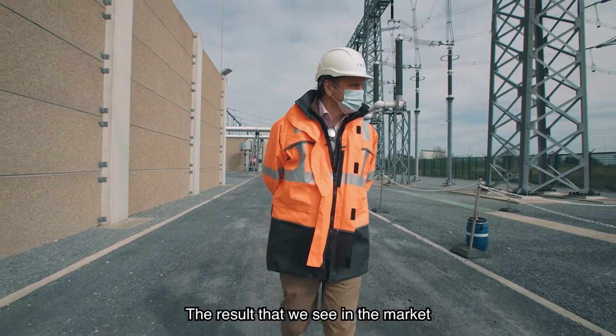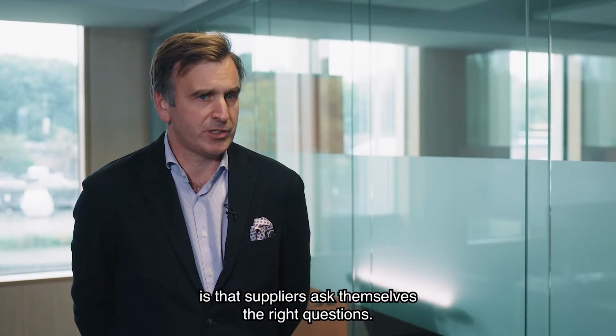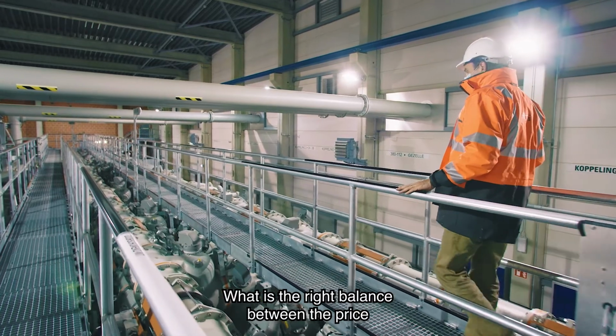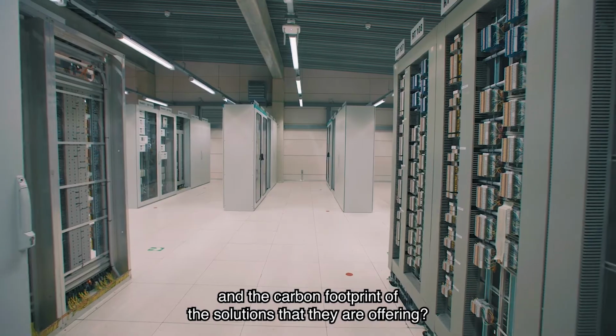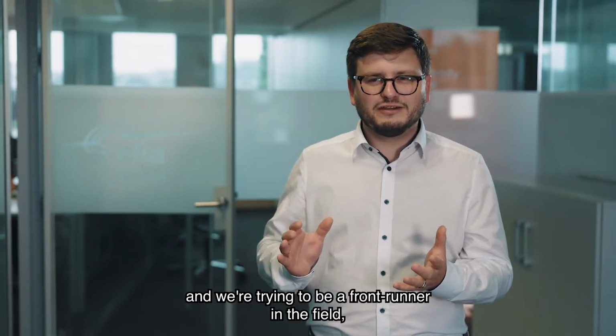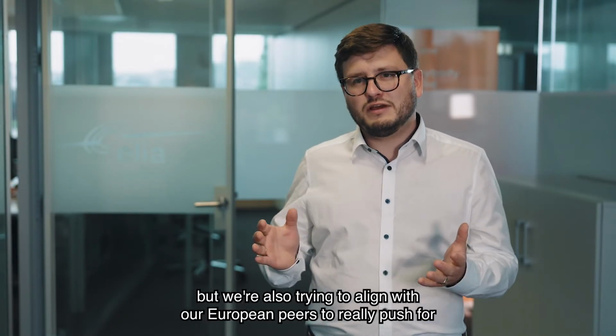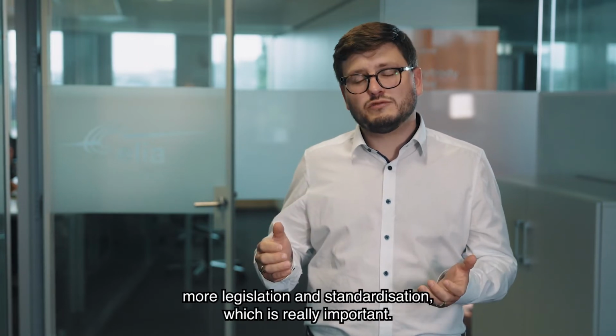So the result that we see in the market is that the suppliers ask themselves the right questions. What is the right balance between the price and the carbon footprint of the solutions that they are offering? So I think we're moving in the right direction and we try to be a front runner in the field, but we also try to align with our European peers to really push for more legislation and standardization, which is really important.